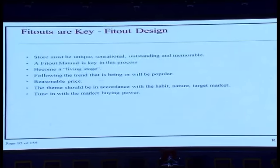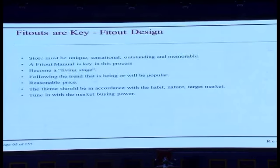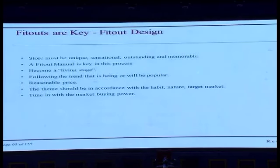If we're doing a high-end shopping centre, obviously we have more of the shop front enclosed with a door, because that's what their expectation is. But if we're doing low to mid-range shop fronts, then we want to make sure that 60% of the shop front is open. It encourages people to go into their malls. We want it to become a living stage. Every time your retailer updates and upgrades their fit-out, it improves your shopping centre. We follow the trends that are in place or will be popular.